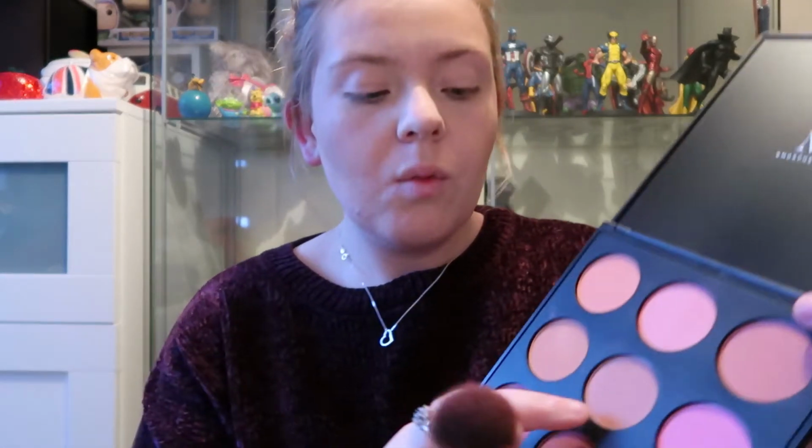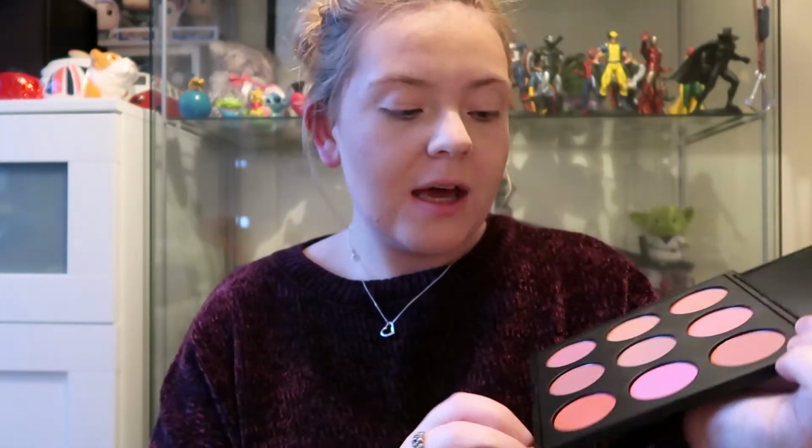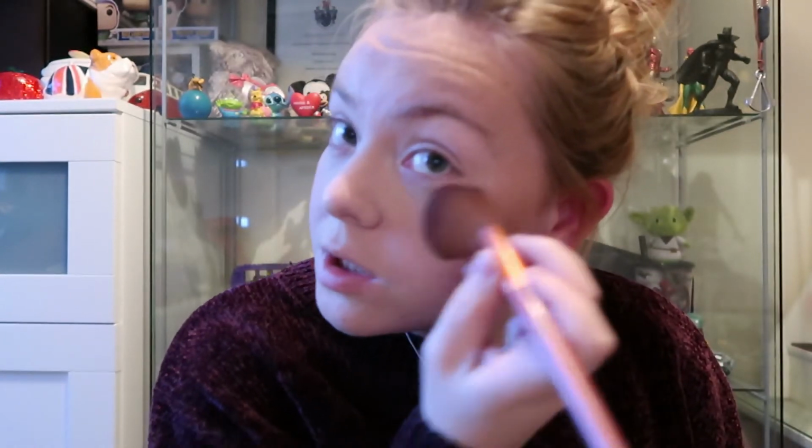Don't know which one to go for. I think I'm going to go for the one in the middle, just because it's not too out there. I don't like bright blushers. And one of the reasons I don't really wear blush that often is because I've got quite rosy cheeks anyway.